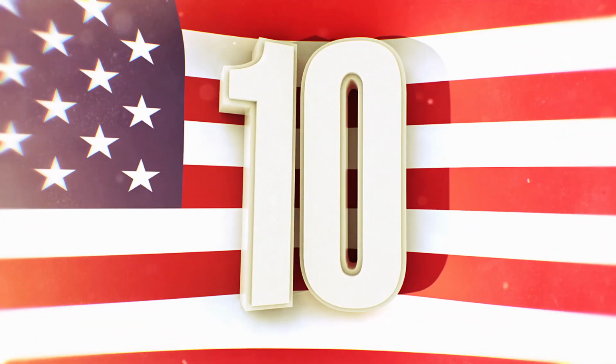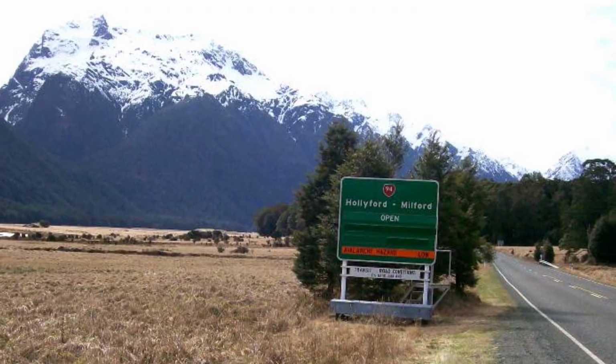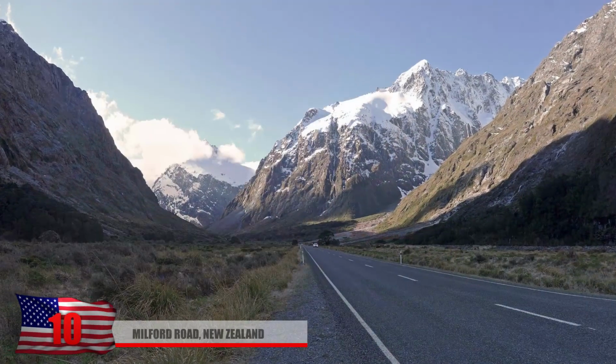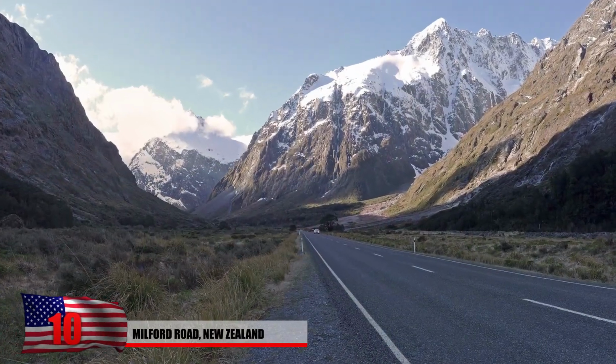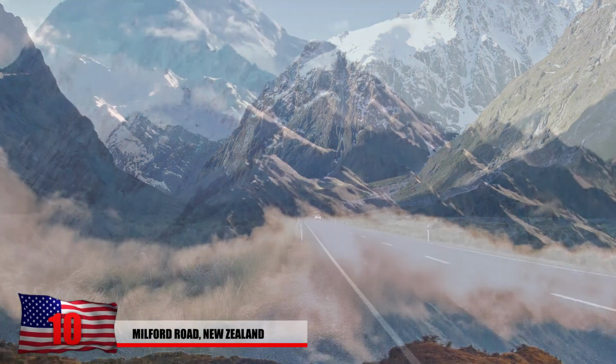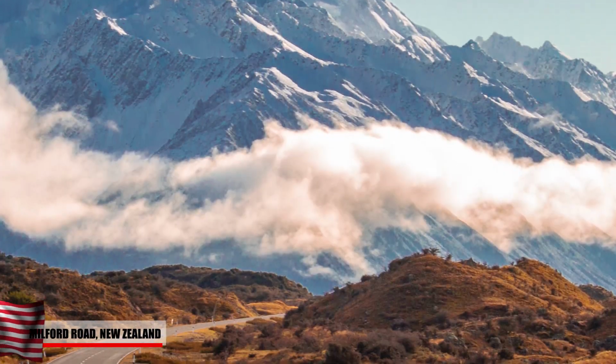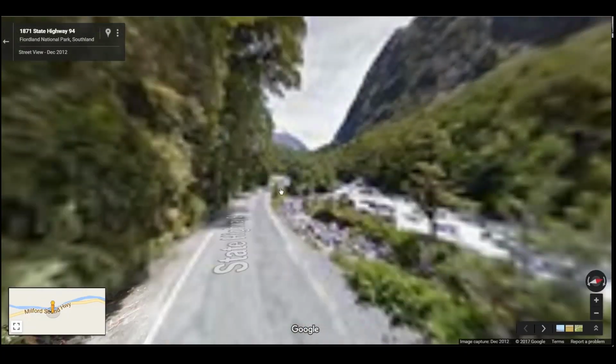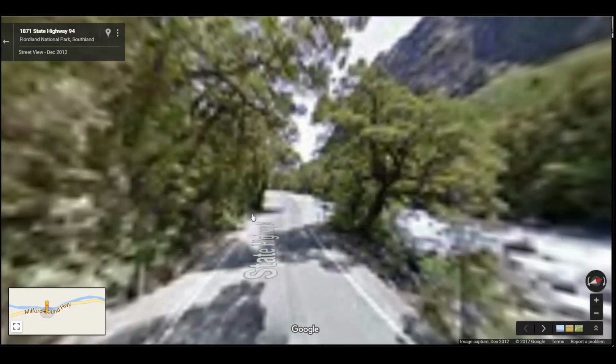Number 10. Milford Road. If you're driving through Milford Road in New Zealand, you might begin to believe that you're on some quest from the Lord of the Rings. This highway is found in the southern part of the country near Fiordland National Park, and the jagged, steep mountains here are simply amazing. Also known as Highway 95, you'll be driving through some heavily wooded forest, and you might see some waterfalls or gorgeous streams.